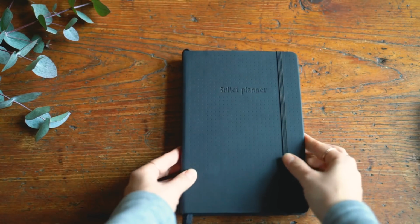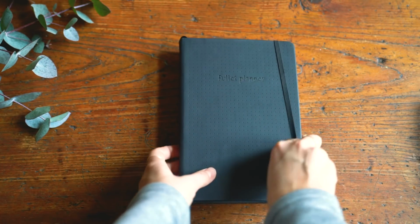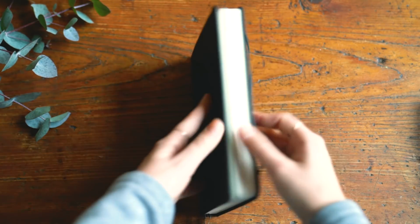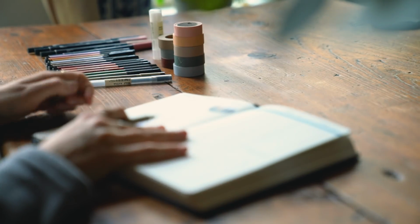I've had many different bullet journals, and this year I bought this one in a shop called Flying Tiger. The reason I bought this was because it's very thick, because I like to have a lot of space. I guess I write pretty big, so I need a lot of space and I go through them very fast. So I picked this up because it is so thick.